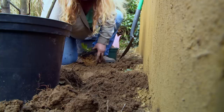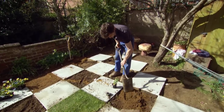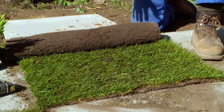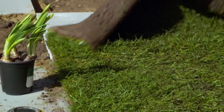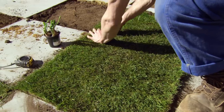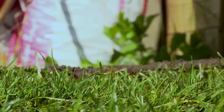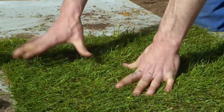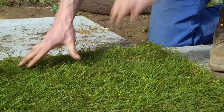That's a bad joke. Whilst Charlie focuses on the planting, Harry's finishing the Alice in Wonderland checkerboard paving with a splash of green. This turf knitted with the paving really gives this lovely soft space to play. Because Harry's setting the turf flush with the level of the paving stones, a lawnmower can go straight over the top and get clean edges to the grass without any further trimming. Once you've cut your turf, it's good to push it down so the roots really do connect with the soil. And then you need to water it for at least 2 weeks so it really knits in and establishes.